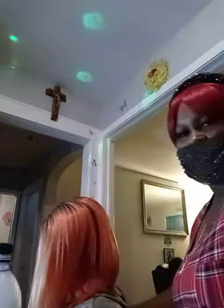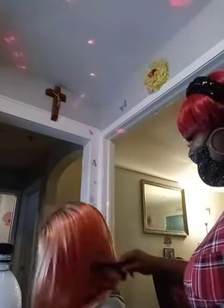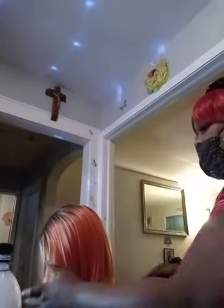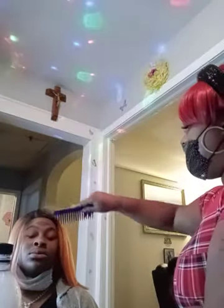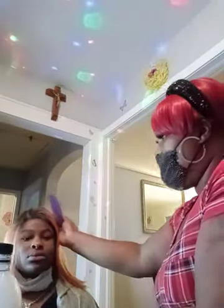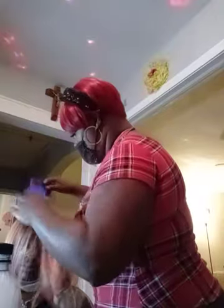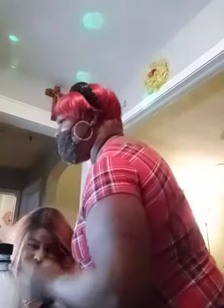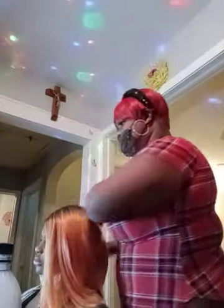Peach right there. Her name is Peachy. This is the bob cut. Turn to the side. Get into the lace, the part. You can part it different ways. You can just part it right here on the side somewhere.